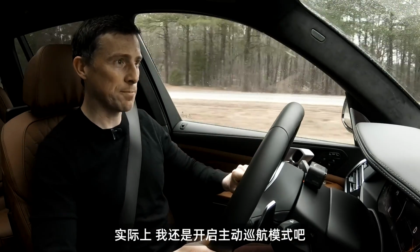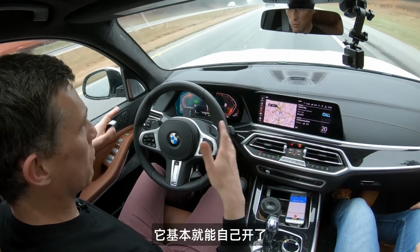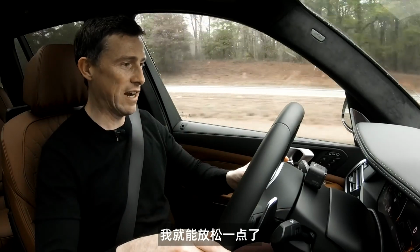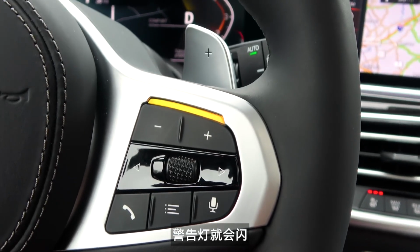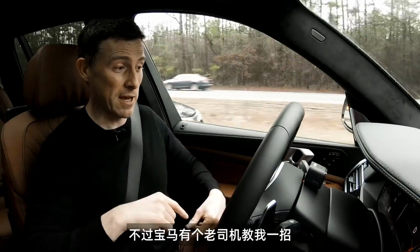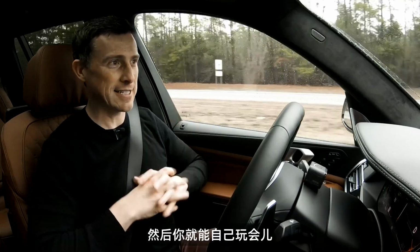In fact, I'm probably better off just putting this car into auto cruise mode, and then it'll do the whole thing of steering to keep me in lane, keep me a safe distance from the car in front, and I can just relax and not worry about a prison sentence. If you keep your hands off the wheel for too long though, it starts to flash and protest, so you just have to touch it occasionally. Or, as a man from BMW actually showed me, you just wedge your knee up against it like that and it thinks you're holding it, and then you can just do this.